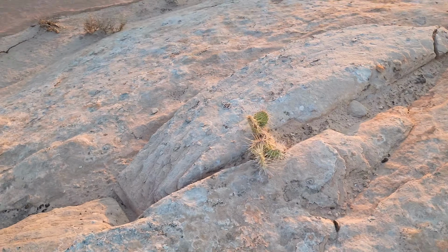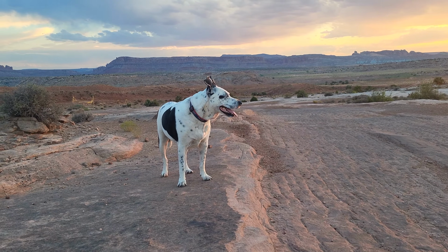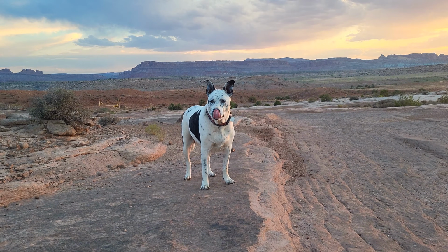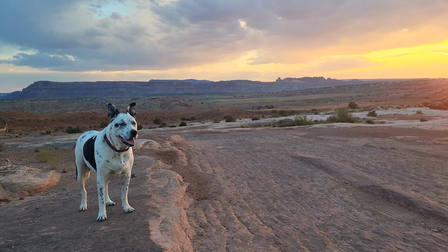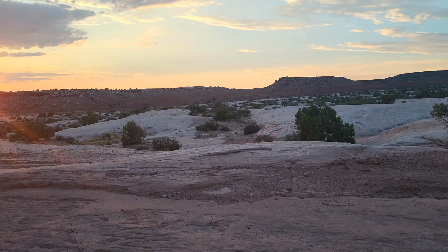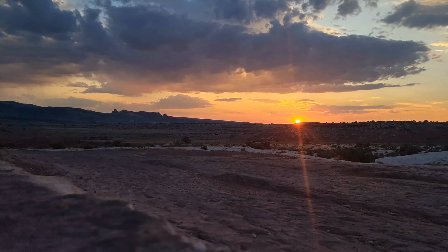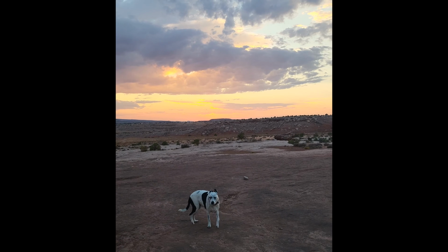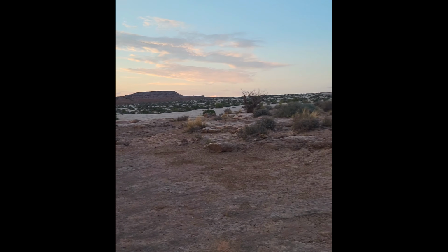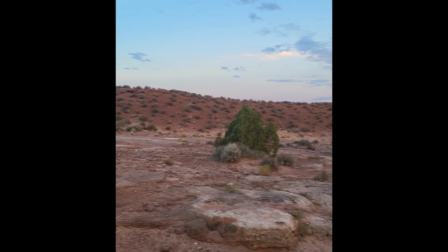Can't tell me that life will not try its hardest to find a way. This is a rock slab. What do you think about it, buddy? Is it pretty out here? Check out this 360 view. Maverick trying to just feed out the bugs. Okay, the backside's not so good.